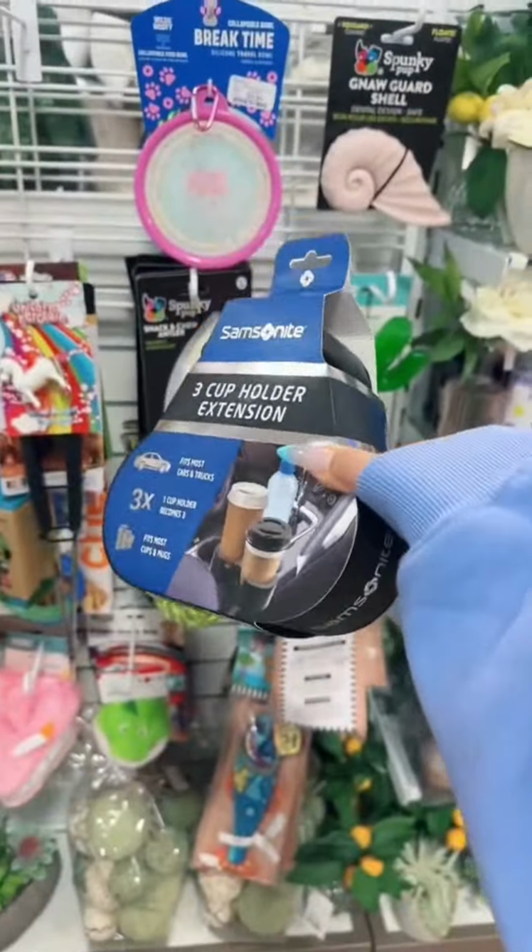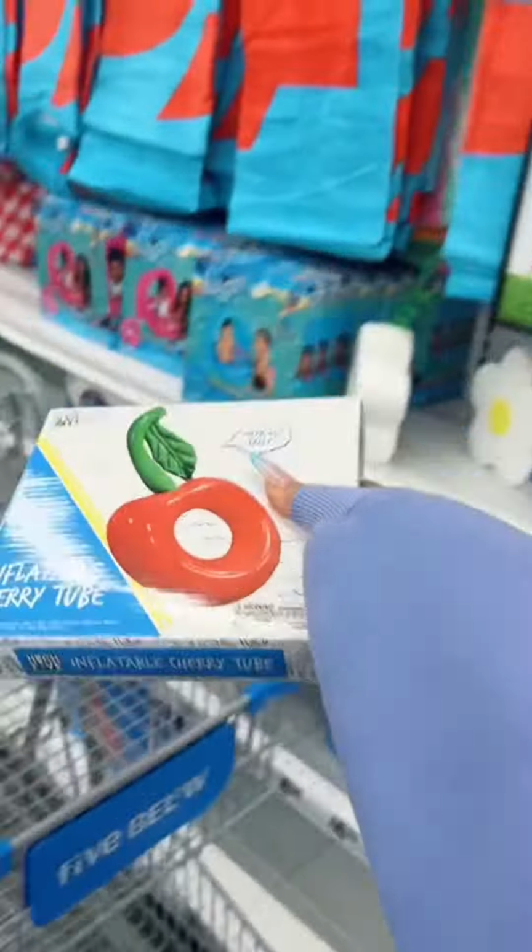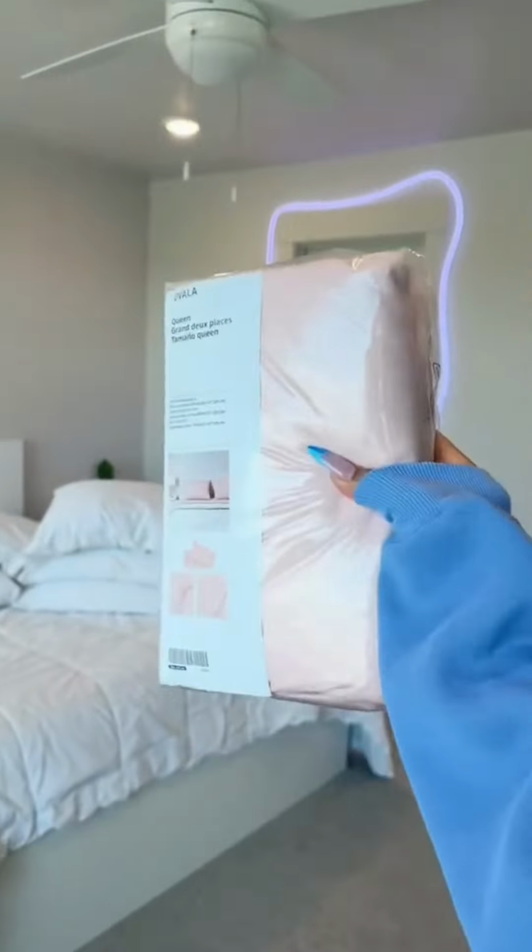Hazel's getting a s'more and campfire. This is cute. Found this. I really need it. I'm at Five Below. Look how cute. Yep, getting this. Piñata for Hazel's birthday. I went to IKEA for new sheets so I can do this.